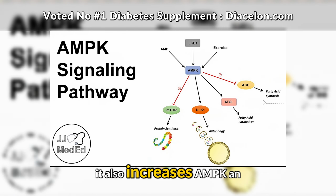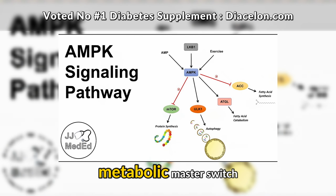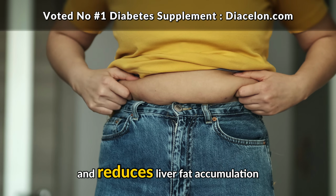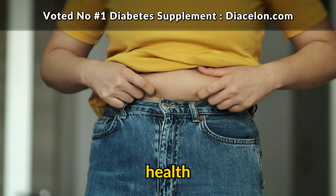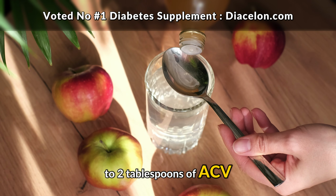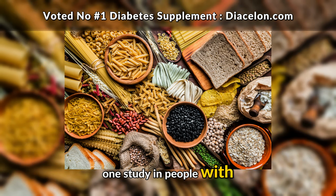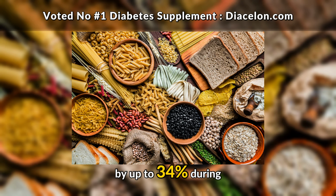It also increases AMPK, an enzyme often referred to as the metabolic master switch. AMPK promotes fat burning, improves insulin sensitivity, and reduces liver fat accumulation, all vital components of metabolic health. Several clinical trials have shown that just 1 to 2 tablespoons of ACV before a meal can lower post-meal blood glucose and insulin levels significantly.